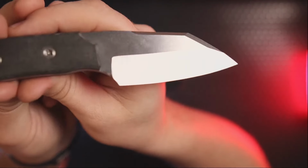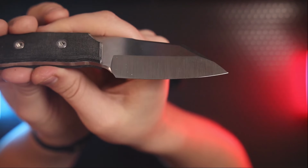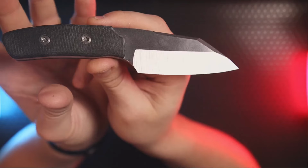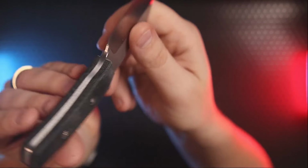Check out that edge termination in regards to that plunge grind. You got plenty of space right there. It's not going to pop up here on this sharpening choil right there at all. You're not going to run into that plunge grind anytime soon, and that's nice. But there's more going on here.